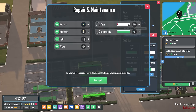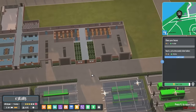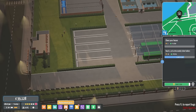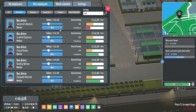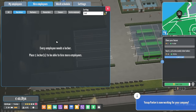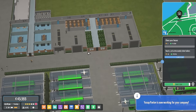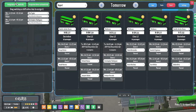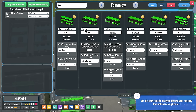Right, can I now repair what's needed to be repaired? The tyres have not been placed in the warehouse yet. We're still waiting for those to be placed in. More is coming in right now with the deliveries. And in terms of staff, we also need to hire more bus drivers. I just realised that. So, 1, 2. Oh, only 2 more, and I need more lockers. Wow, we hired so many more with what we've got here. So in the shift schedule for tomorrow, I now have enough. Right, let me reset it. I have enough drivers. Just need an additional bus.